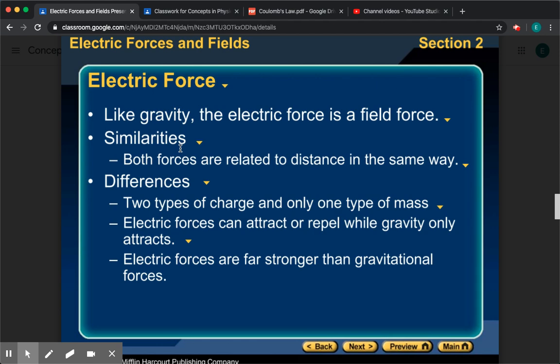What are they referring to? The closer you are to Earth, the more you feel its gravity. That's why as you go out to outer space and you float away, you feel that gravity less and less. Same thing with electric force. If you bring two charged particles together, the closer they are, the more that electric force increases.